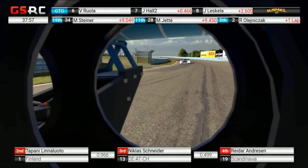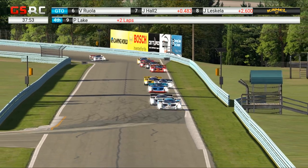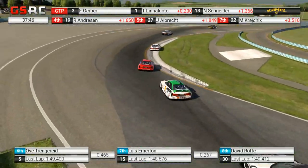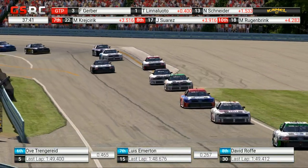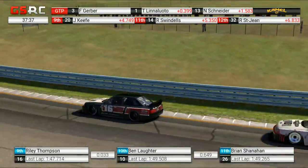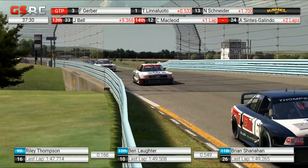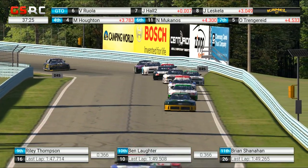Yeah, and everybody's gone line astern now, but I'll tell you what, Luis Emerton had a close moment with Ove Trengrade a moment ago, and Trengrade is now down two spots. He is in chase mode. Emerton picked up a lot of spots here on the start, looking good so far. Side-by-side action behind them between Riley and Laughter. They get it sorted out once they hit the S's. This is one of those things I think a lot of people might not be aware of. These S's are so marginal for these Audis. Yeah, Joe, they definitely are.